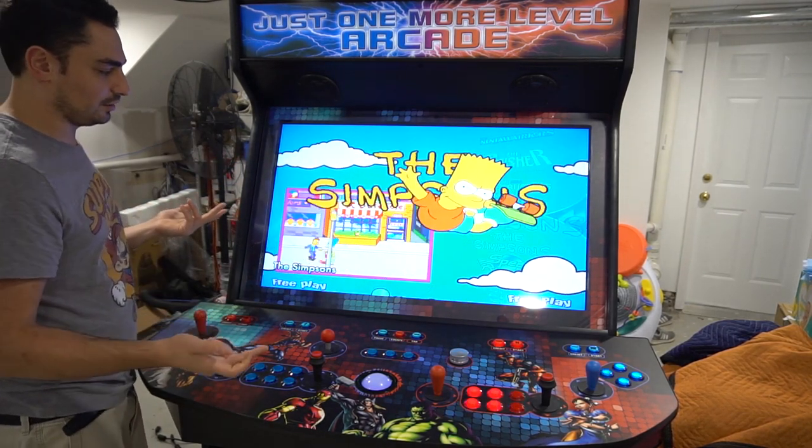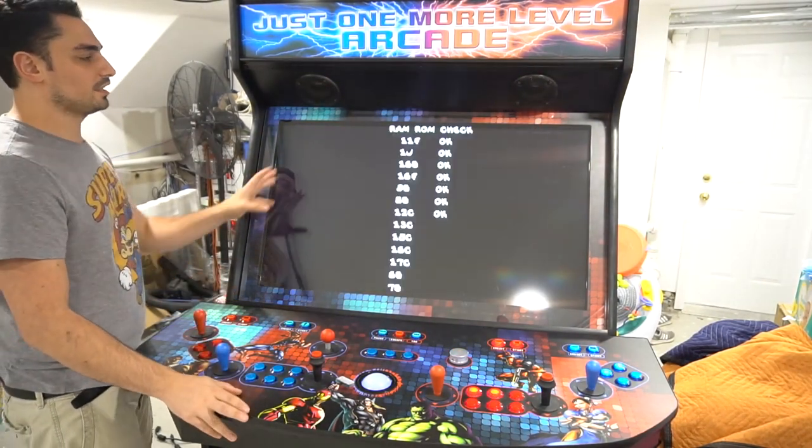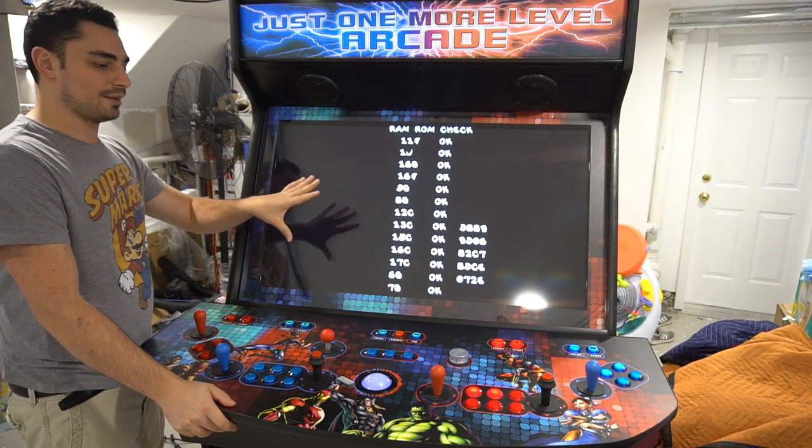So for you to only see it is to press button 1. He doesn't have the screen stretched, and once I saw this, I was like, I'm not even going to go any further.